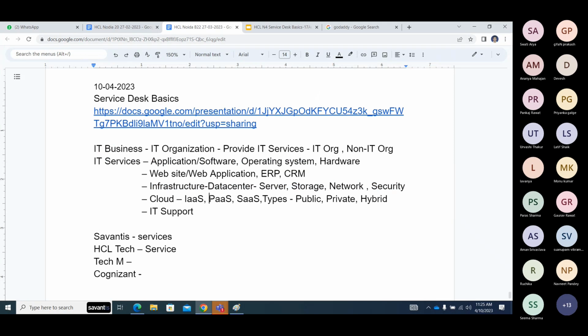So again, guys, we'll continue. Cloud related services: IT services also provide cloud services, infrastructure as a service, platform as a service, software as a service. Different types of cloud services are also there, private cloud, public cloud kind of stuff.